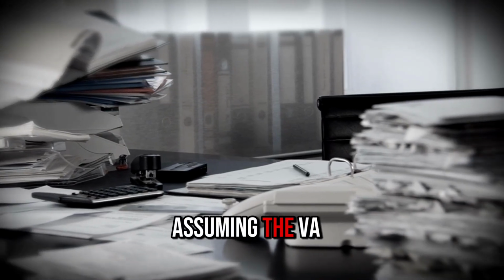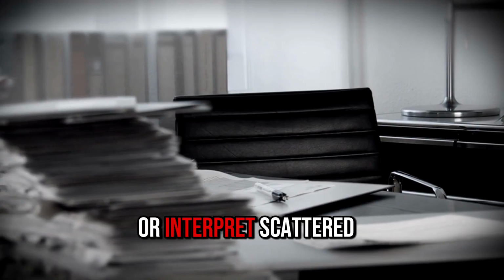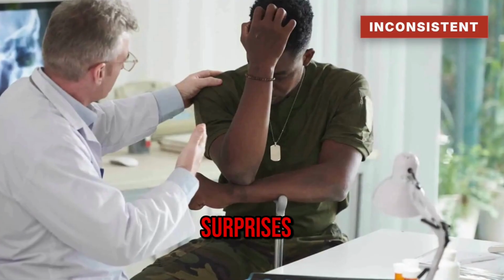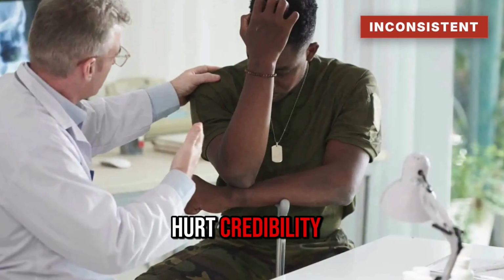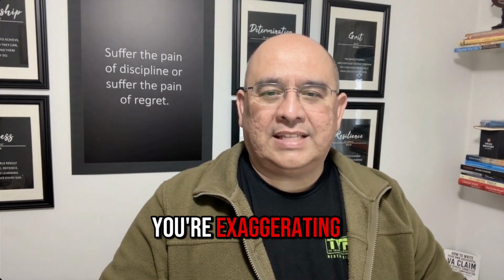5, assuming the VA will pull everything. They won't chase missing private records or interpret scattered notes for you. If it's not in your file, it doesn't exist. 6, C&P surprises. Saying new things at the exam that aren't in your file creates inconsistencies that hurt credibility. If you didn't document it before the exam, the examiner thinks you're exaggerating.